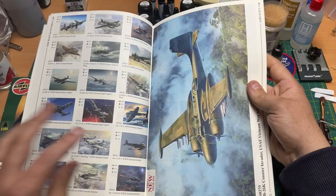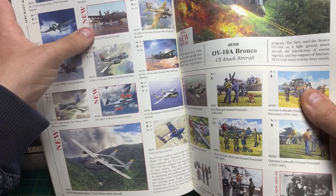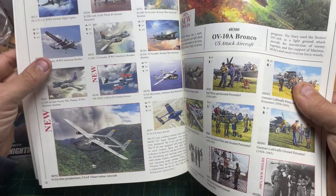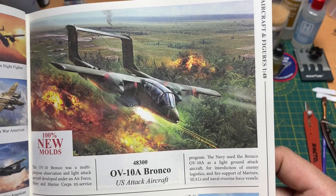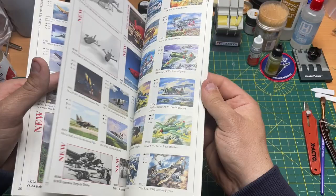They've got the O-2A late production USAF observation aircraft. That's going to be a new kit. They're going to bring out a B-26K with USAF pilots and ground crew as well, so that's good. New molds on an OV-10 Bronco for 1 to 48 scale, so that's going to look good. There you go, you can see another 1 to 48 scale set, RAF pilots and ground personnel. I've never bought their figures, so let me know in the comments below what you think of them if you have bought them.